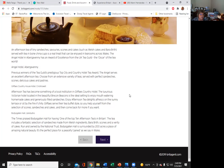Llangoed Hall's afternoon tea has become something of a local institution. The luxurious Victorian hotel located in the beautiful Brecon Beacons is the ideal setting to enjoy mouth-watering homemade cakes and generously filled sandwiches. Enjoy afternoon tea delights al fresco on the sunny terrace or sit by the fire in the chilly weather. They serve their tea buffet style, so you help yourself from the selections of scones, sandwiches, and cakes, and then come back for more if you want.